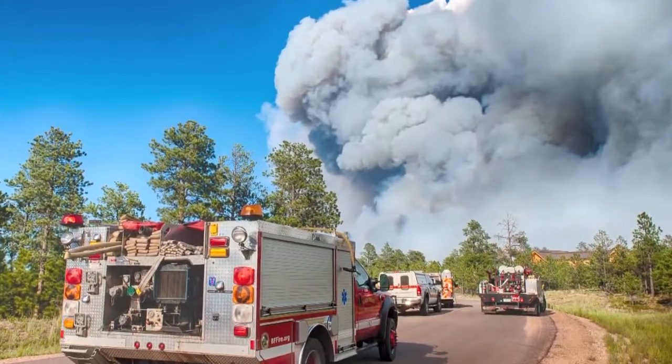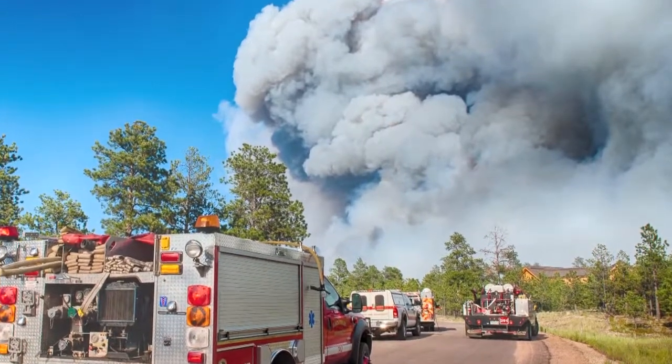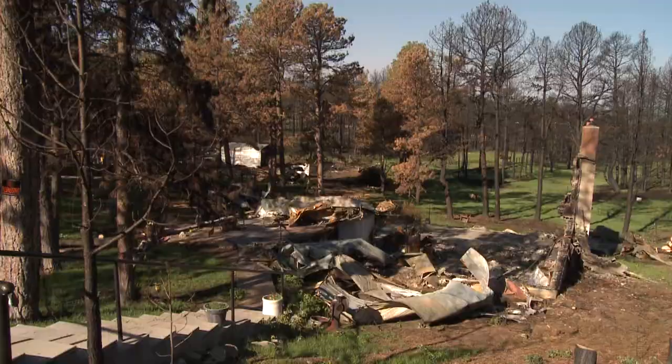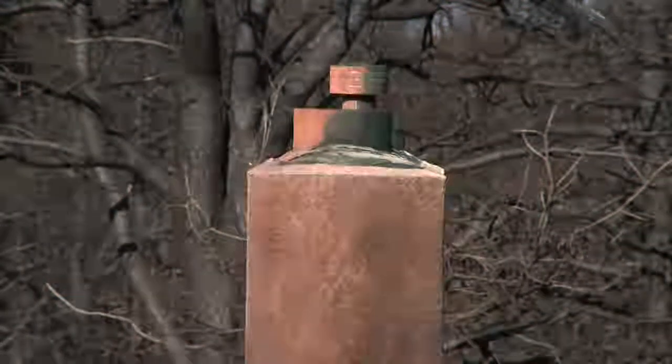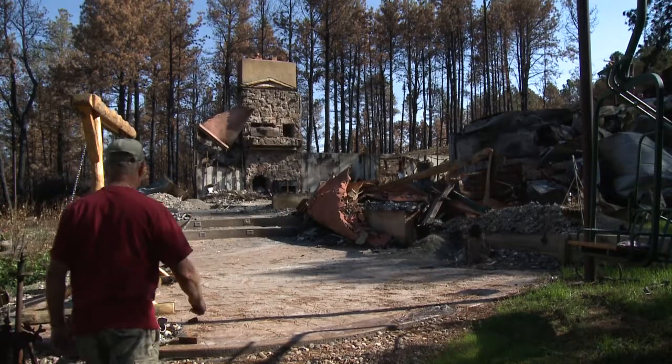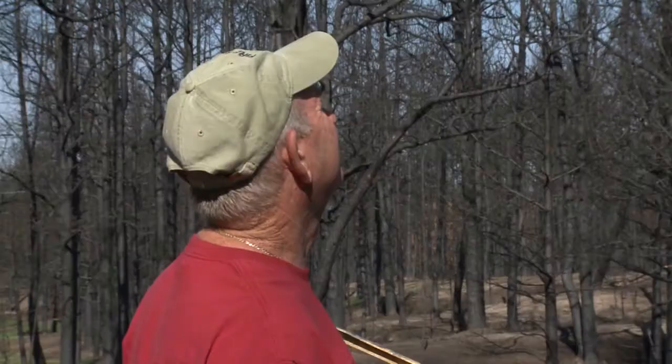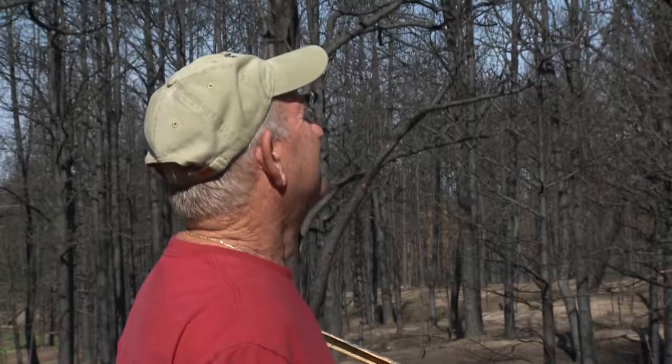Wind-driven crown fires create what firefighters know as extreme fire behavior. There really wasn't much that anybody could do to stop it. Mother Nature was in charge. Ron Culp retired from the Colorado Springs Fire Department and had thinned many trees on his property. It was not enough against a crown fire.